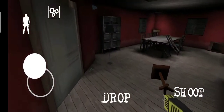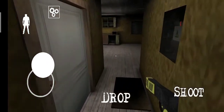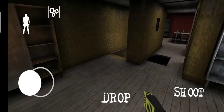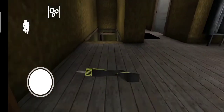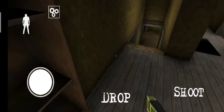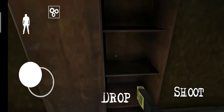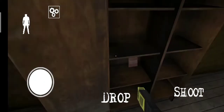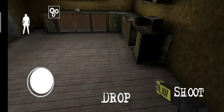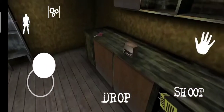Yeah, I'll wait for Granny and Grandpa. I have to kill them once more. Anyone here? Fine. Let them come now, because 2 minutes is done. So let them come. Jaldi karo. What is this? Helicopter manual. No need. Did I find anything in the kitchen? Let's play music.